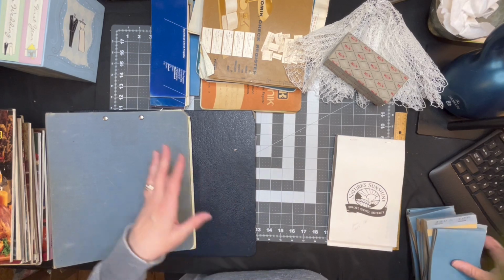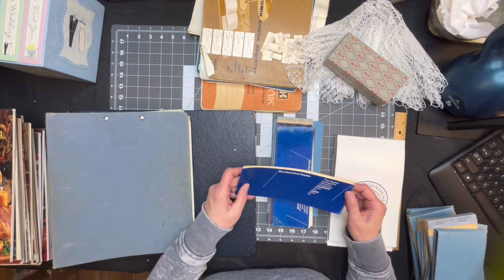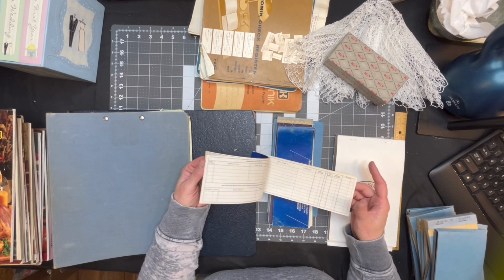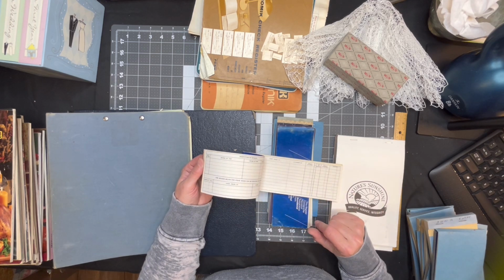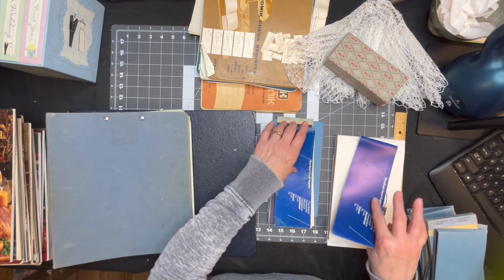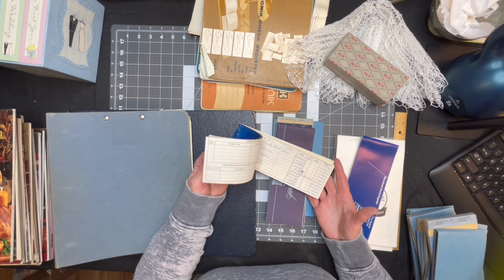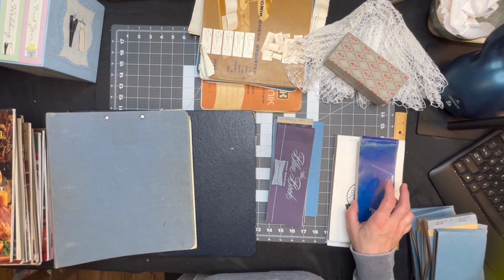Let me stick those over here to the side. And then there's also these. Just trying to get these little things off my desk here. Blue Book check register. Oh, these are cool. This might be something fun to put in paper packs, like adding in for old ephemera. I have two of those. Oh, this one has writing in it. Same thing. I think these would be fun to use in ephemera paper packs, because I really want to make a lot of them.